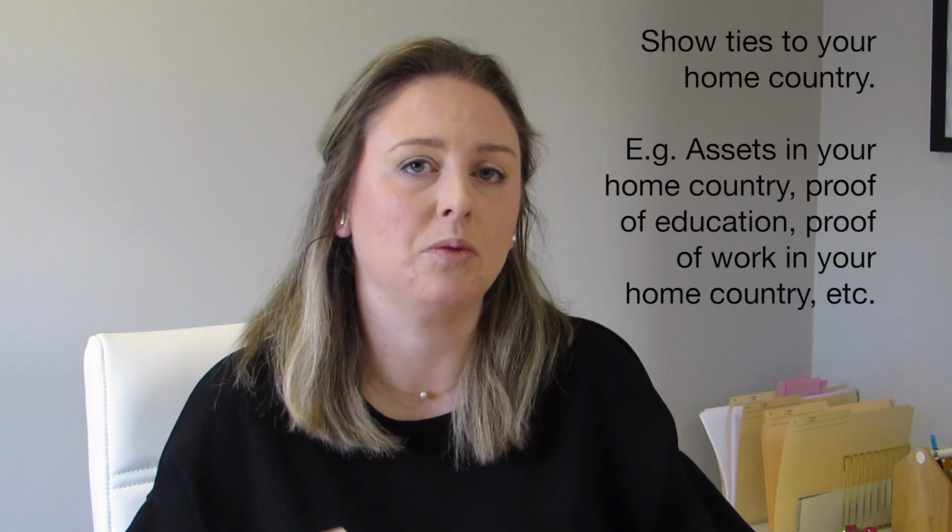I also, as with any temporary residency application, like to show ties to the home country. So even though you're coming here and maybe you would like to apply for permanent residency one day, you do have to show that you plan to return home to your home country at the end of the stay. So I like to show assets in the home country, proof of your work that you've been doing in your home country, proof of any education. Again, the more educated and as long as you are still employed, it does make you look mobile, especially if you have any international travel history.